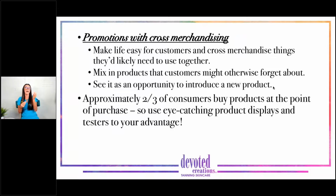If you look at, I'll use Opalescent as an example, and then you look at Enchanted Emerald, you just think that's a lotion and a tanning lotion. If you highlight them together, you can say they have the same scent, or the same base, the same ingredients. If you don't highlight any of that, customers are not going to know that they actually are complementary to each other. They're just going to think that they can be separate.